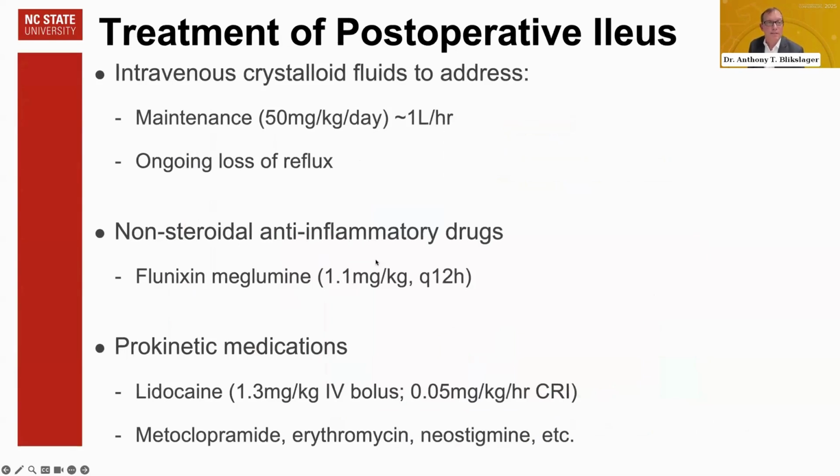So treatment of postoperative ileus would include use of intravenous crystalloid fluids such as lactated Ringer's. And there's been quite a bit of debate, particularly by Dr. David Freeman at the University of Florida, on how much fluid we should use. Because I think you notice in a lot of your postoperative patients, some of them, we hydrate them very aggressively, perhaps too much. And then there's a concern of whether or not there's increased fluid within the intestine or increased edema of the intestine.